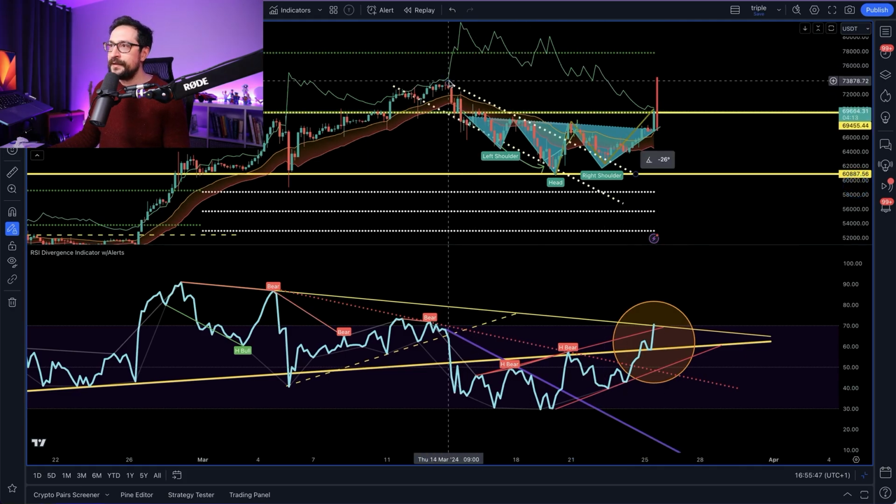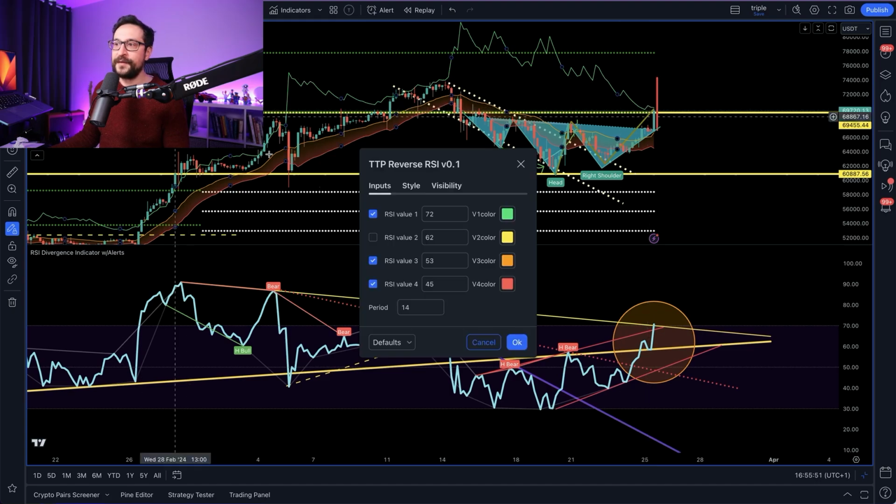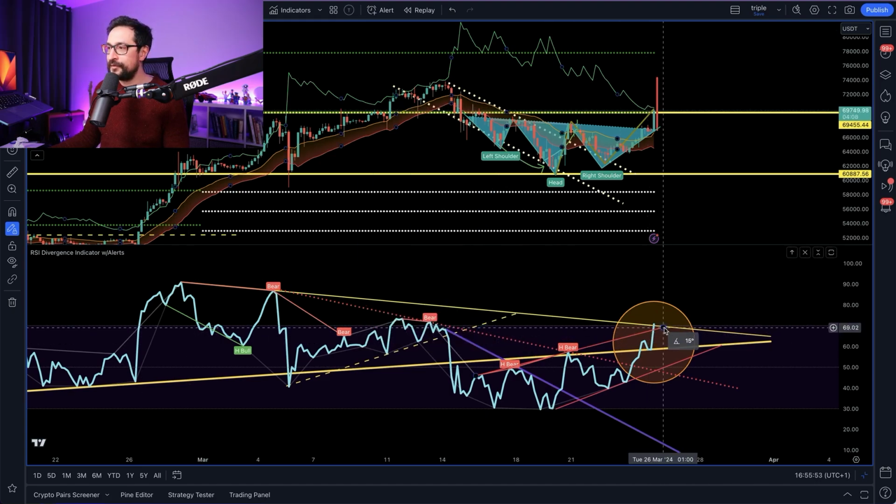You can see this green line on the top, that is the target that came from the reverse RSI at 72, which is already gone because we managed to get to 71, so there's very little left of that. But if we actually close the 4-hour above this final resistance, there can be another move to the upside. In the rest of the video, I'm going to look into where is that liquidity so we can at least have some expectation on how high this thing will keep going.